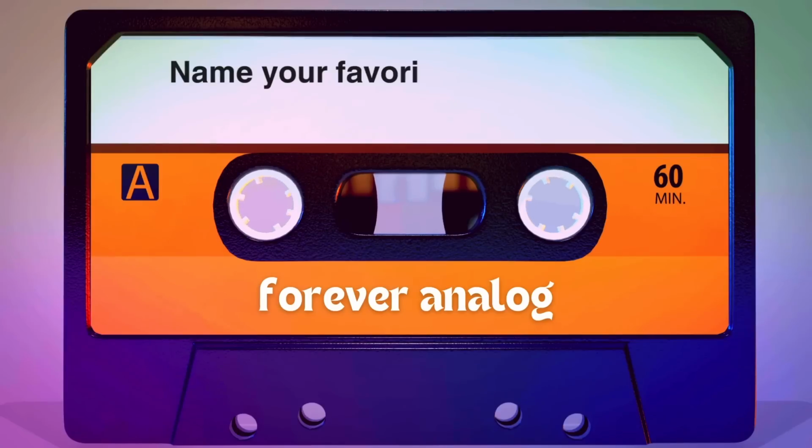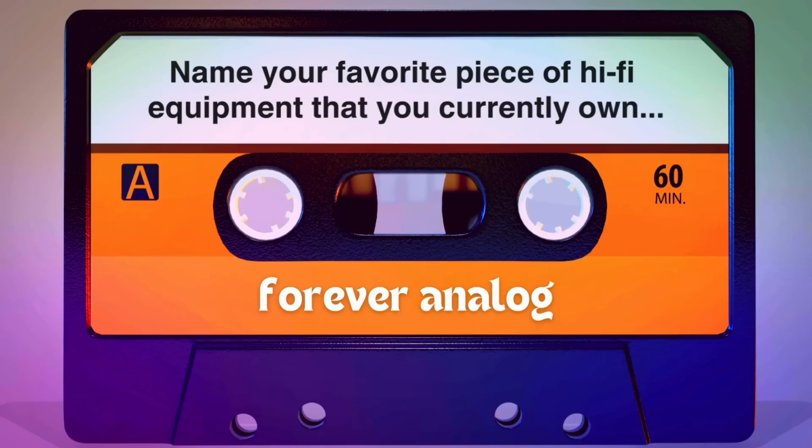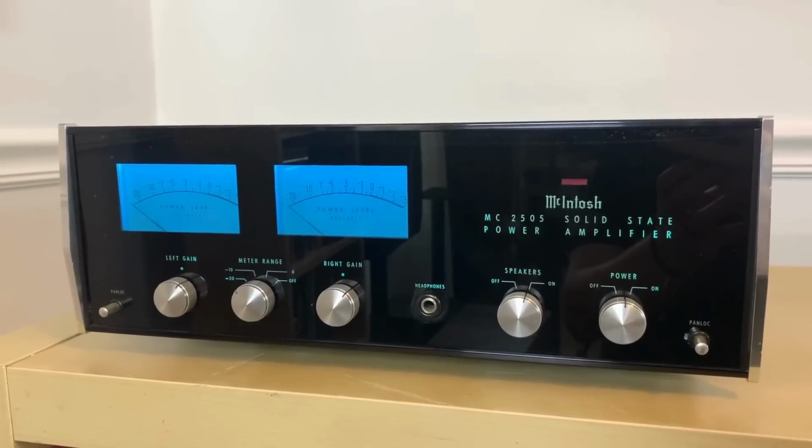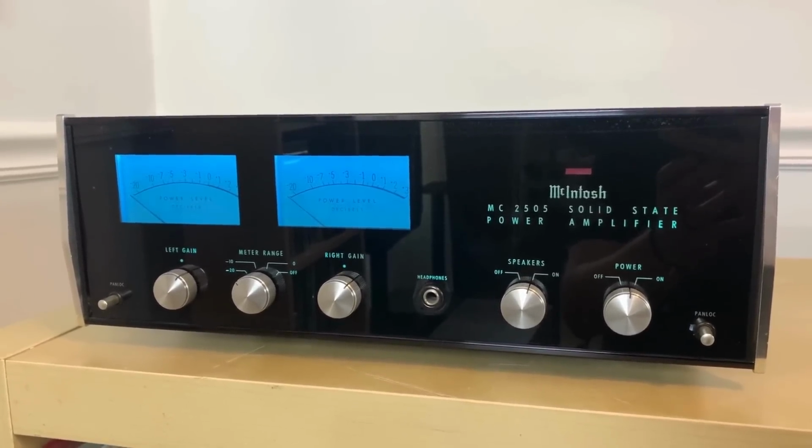All right, question number 2. Name the favorite piece of hi-fi equipment that you currently own. Okay, this is easy. Several years ago, a friend of mine offered me the chance to buy some Macintosh gear, and he sold me his Macintosh MC2505 amplifier. And I immediately jumped on this opportunity as well. I got it for a great price.